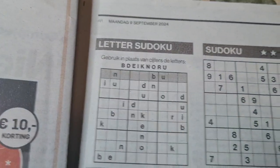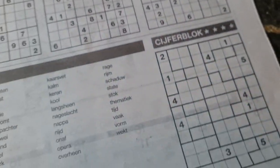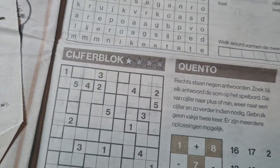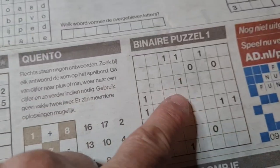Those puzzles are 7 extra puzzles: letter Sudoku, 2 stars, 3 stars, and a 4 star Sudoku. We have 2 jigsaw Sudokus, 1 with 4 stars, 1 with 1 star. In Dutch they call it cipher block, in Japanese suguru. And the last puzzle is the binary puzzle.